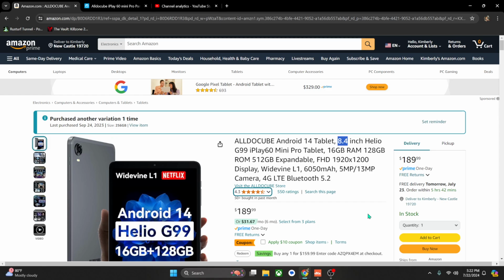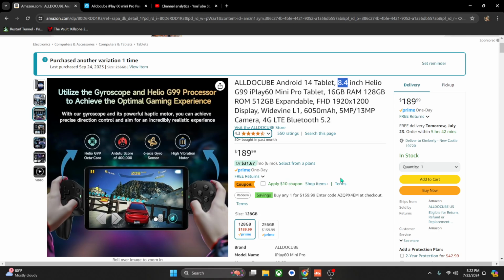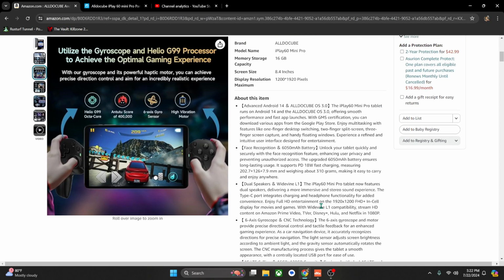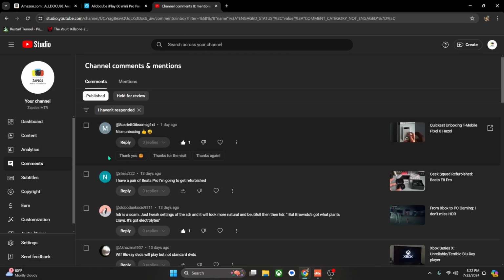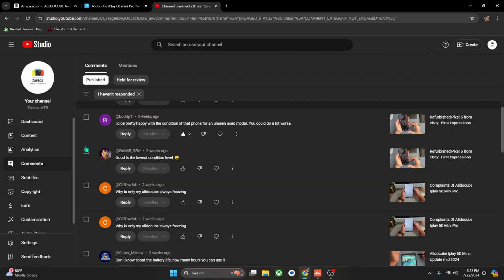It's an unknown manufacturer. Quality assurance is still probably my number one concern for these unknown manufacturers and so forth. So you can get it through Amazon. Looks like it's $160. Of course, you can always return it if it doesn't satisfy you, which is very important. Take advantage of that. Looks like some of you guys did leave comments about the Alldocube. Only a few of them actually said that it doesn't work.